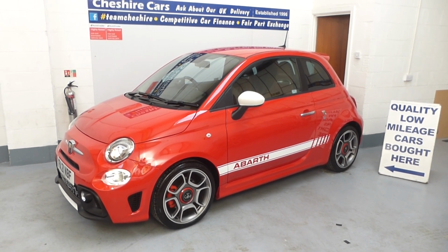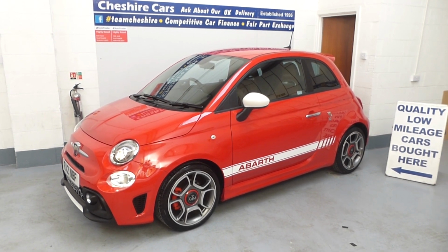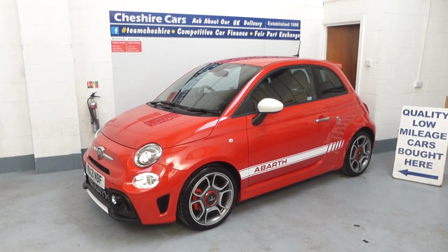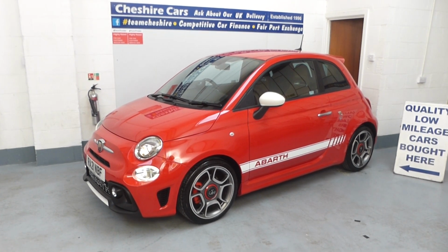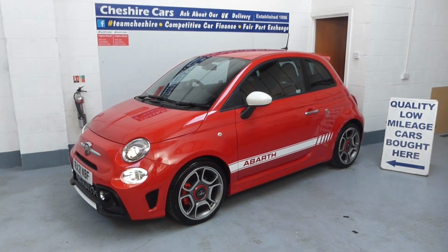So the Turismos sit really nicely, good usable power, 165. Of course, it's less than half a ton in weight, so you've got the weight thing to think about. So it's very light, so it gets off the mark really well. It's got a wheel in each corner, so it handles really well, and it performs really well.